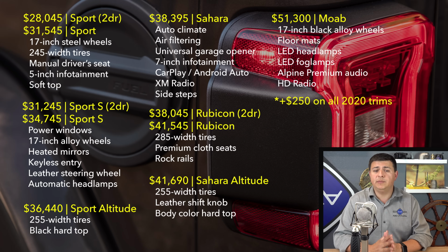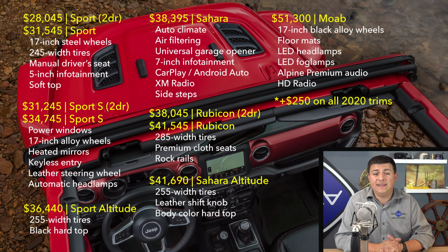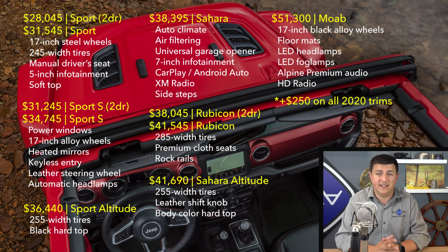Although there are still some less expensive versions of the Wrangler available, you'll notice that most of the models you'll find on the dealer lot are going to be well over $35,000. It's pretty easy to get to that price point, even if you're taking a look at the base Sport trim, which theoretically started at $28,000 before destination.